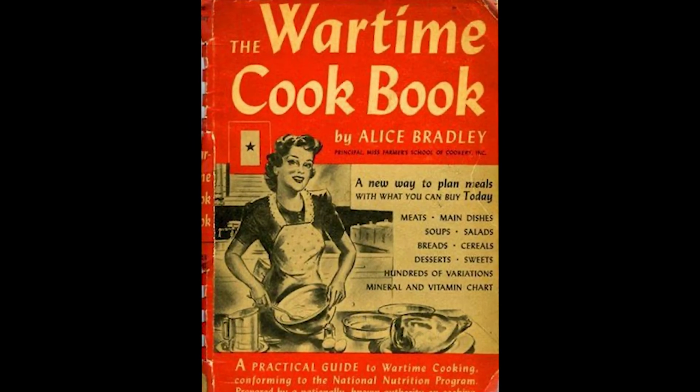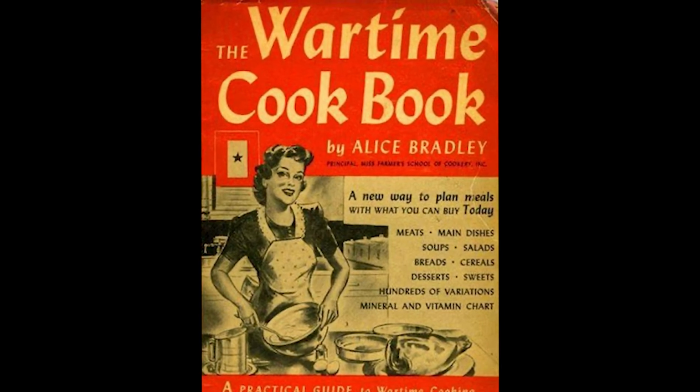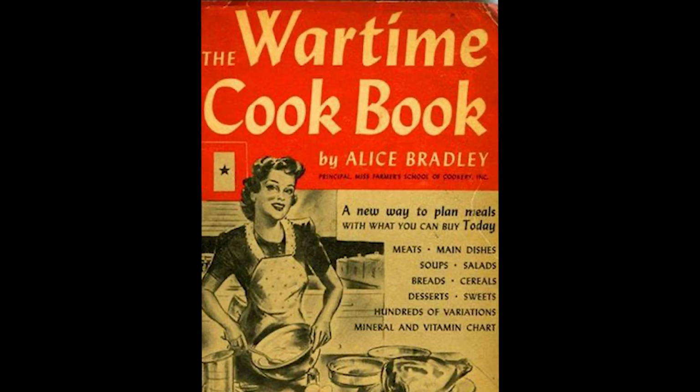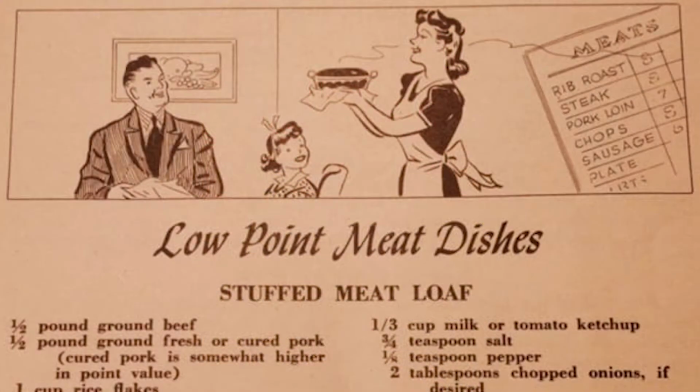Women were assisted and encouraged in this endeavor by a different kind of propaganda: cookbooks and magazines. Ration cookbooks were published by a number of different brands and groups. They were all upbeat and positive to reassure women and home cooks that they could make nutritious and delicious family meals with limited ingredients.